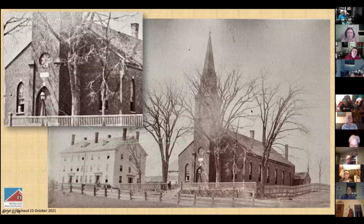And I'll close with this. The discoveries just keep coming in. I was at Old Berwick Historical Society this week, and Norma Keim hustled out these photographs that were donated recently. They're copies of original photographs. The earliest one I could date right then and there was circa 1865, 1870. Some were early 20th century.